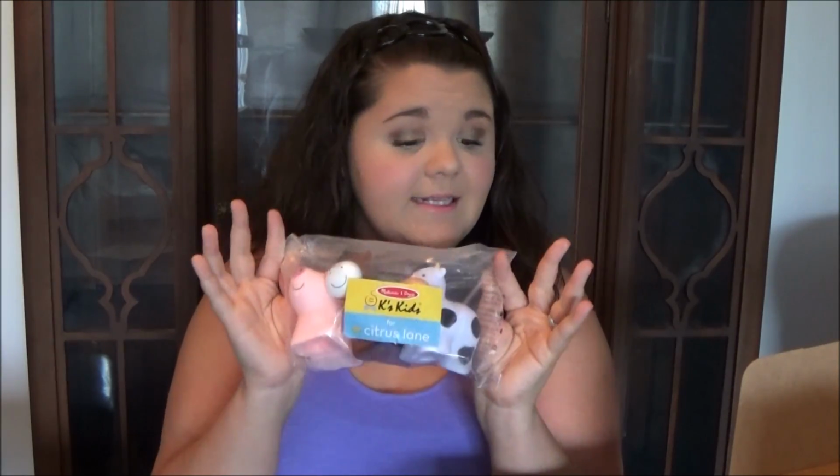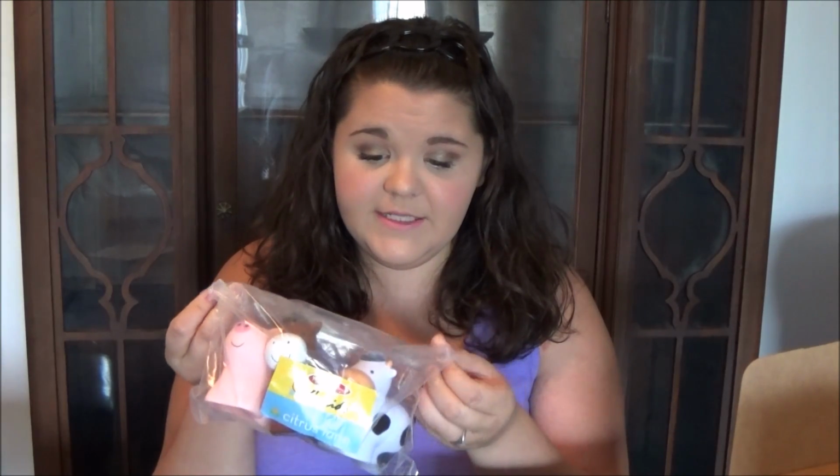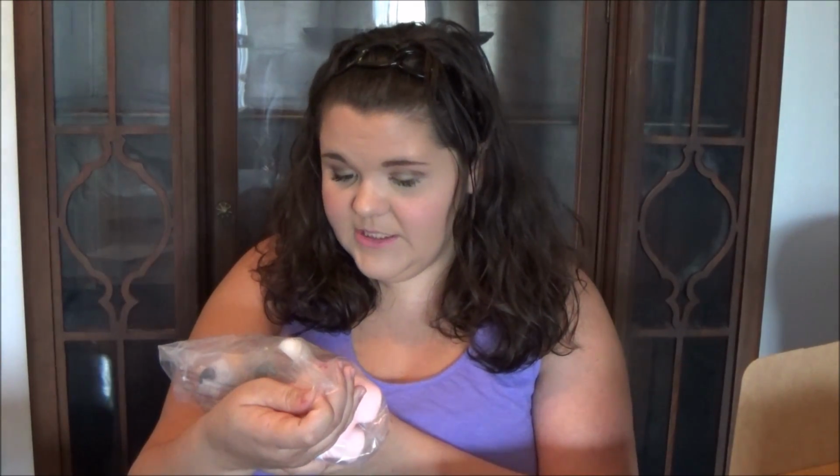Alright, so this is the last thing in her box. I actually did not open this yet because this was the point, actually the penguin was what made me realize or think that I had confused the boxes. So this is Melissa and Doug, Kay's Kids for Citrus Lane, and these are Pop Blocks 3-pack. Pop Blocks are one of Melissa and Doug's biggest sellers, and this set is custom designed just for Citrus Lane.